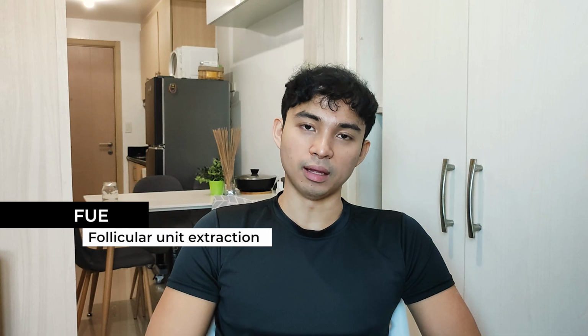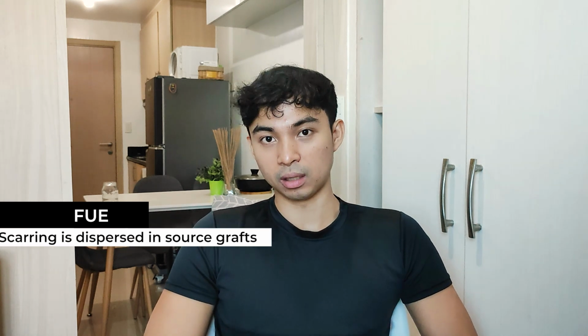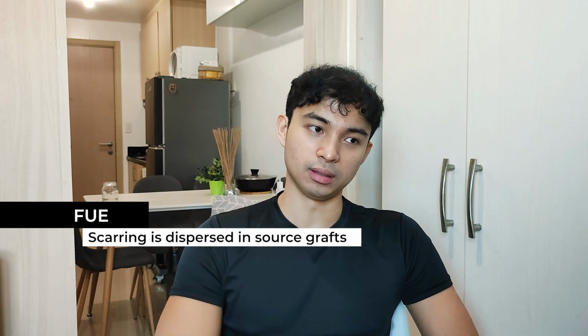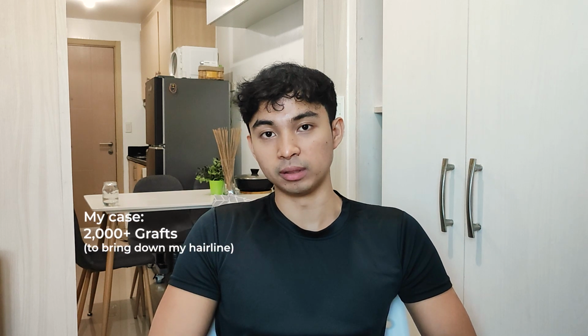The next one is FUE. This will involve using a pen-like device, so the harvesting of grafts will be done in a more dispersed fashion. There will be no linear scar, more like dots on where the hair were transplanted from. I consulted a lot of clinics here in the Philippines, and most of them advised me around 2,000 grafts.